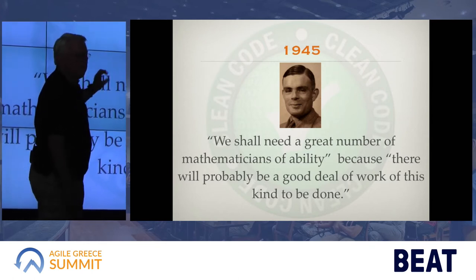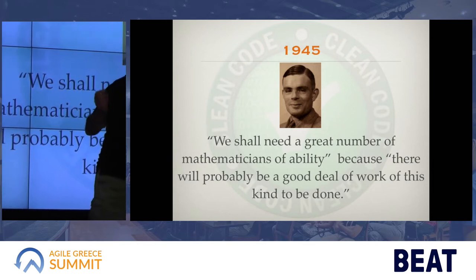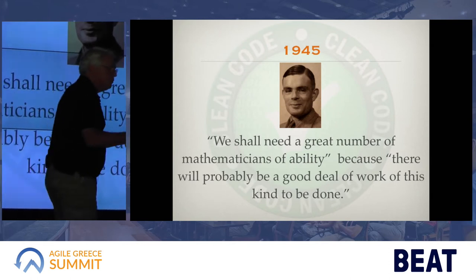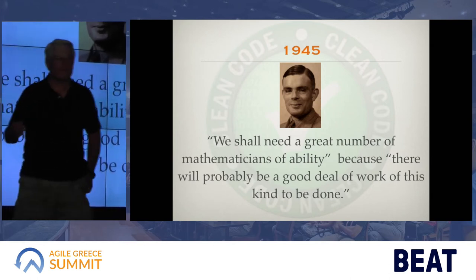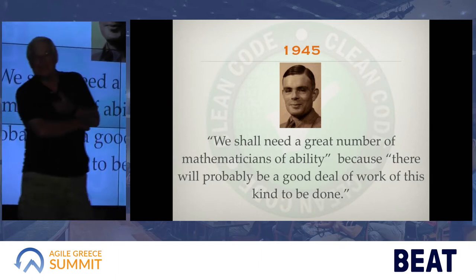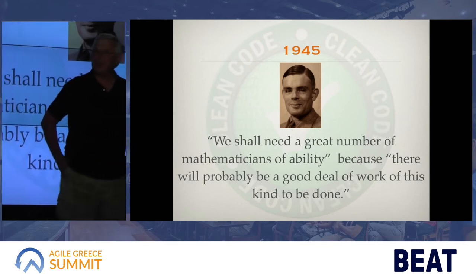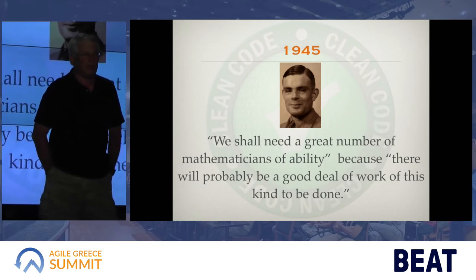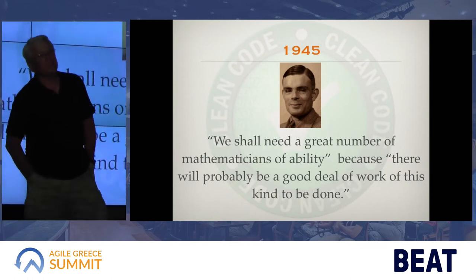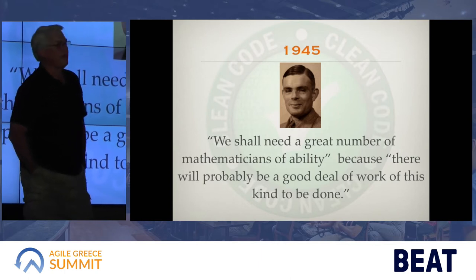Mathematicians of ability. Is that what you are? Are you mathematicians of ability? Is that how you look at yourself? It should be. If you are a programmer, you are undoubtedly a mathematician. And programming is hard. So if you are a programmer, you are a mathematician of ability. You should think of yourself that way.